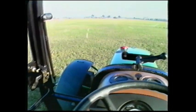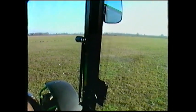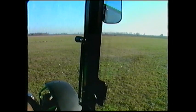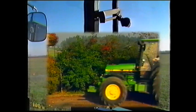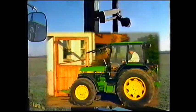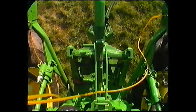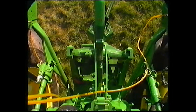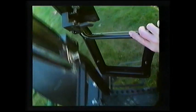Excellent visibility forwards to the front wheels and all round. No exhaust stack blind spots on the CC2 cab. The rear hinged side windows open for ventilation, as does the large front screen, eliminating misting and glare problems. It's easy to see back to the drawbar and lower link. What's more, you can easily open and close both doors from the seat.